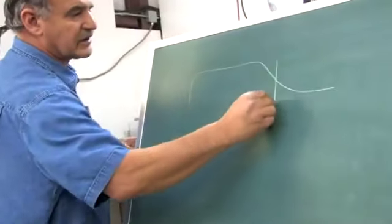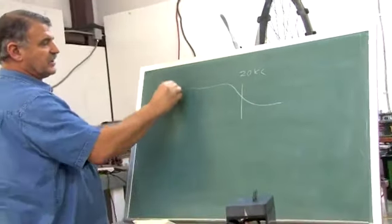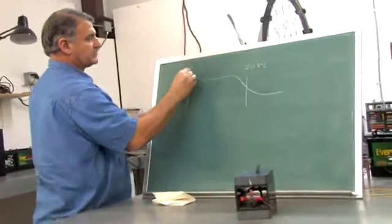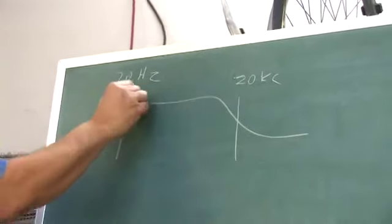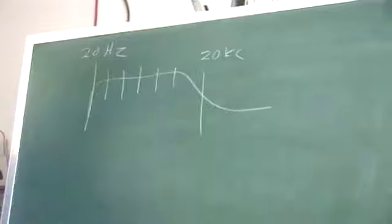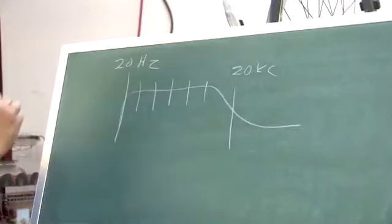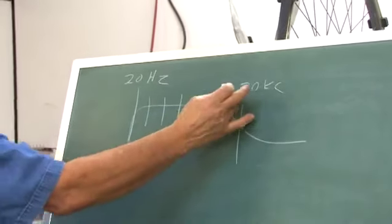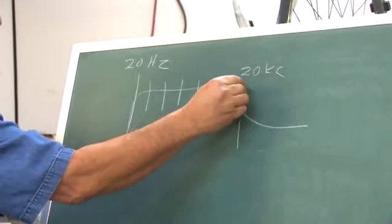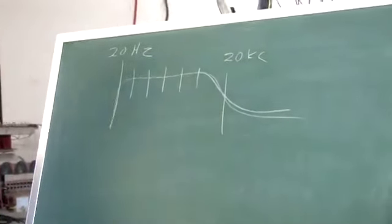This being like 20 kc. And this being like 20 cycles. Because all along in here, until he returned to the room, I pushed the buttons, and those lights stayed flat. They stayed exactly the same brightness till I got to 20 kc, and then they started to fall off, the same way an amplifier would fall off.